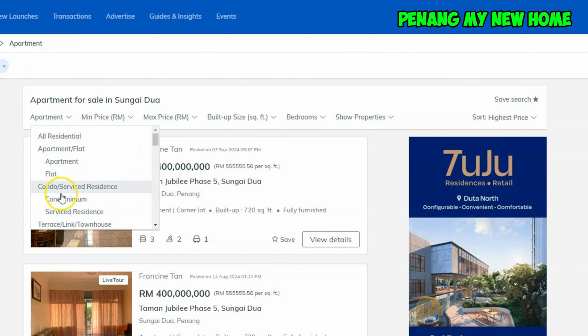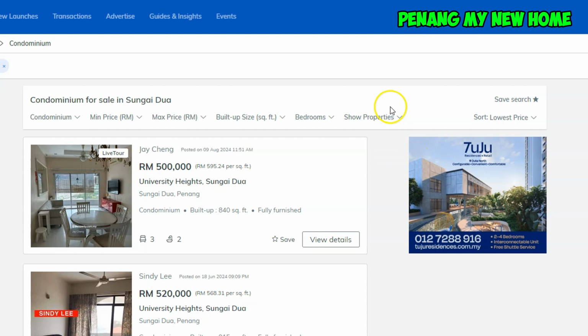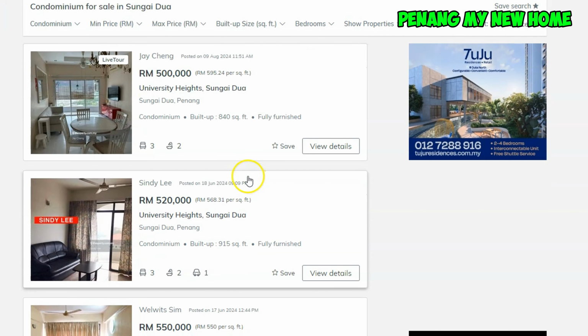Next, we are going to do condominiums, and we'll start with the lowest again. So the lowest is 500,000, the same as what I saw. So the lowest for condominiums in Sungai Dua is similar to the ones on the higher end for apartments in Sungai Dua. So 500 for University Heights, 520 for University Heights. This one is only 840 square feet, equivalent to 595 ringgit and 24 cents per square foot. You get 3 bedrooms, 2 bathrooms, no car park lots.